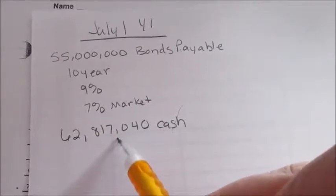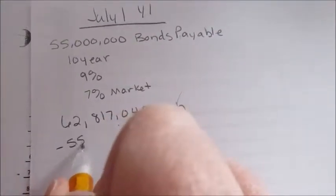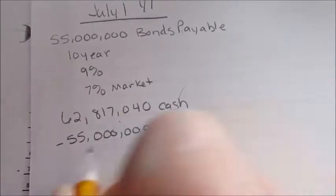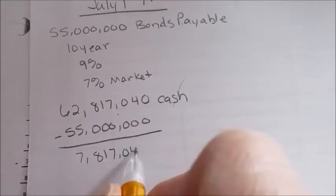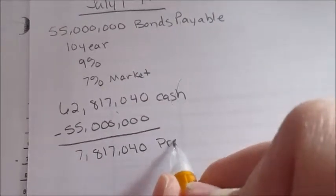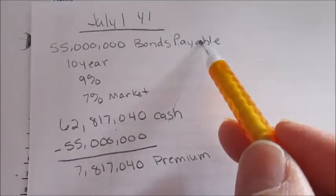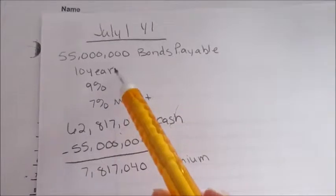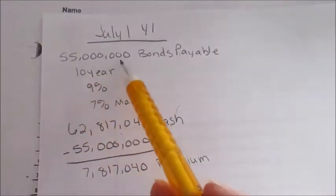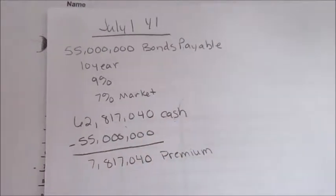So we do have a premium and we need to calculate that premium. So we're going to take this 62 and subtract the $55 million, and we're going to get $7,817,040. And this gives us our premium. So we're going to take these three numbers, bonds payable, cash, and our premium, and this is what's going to create our journal entry. The rest of this information is important. We're going to need this when it comes time to pay the interest on our loans, but we just don't need it right now.